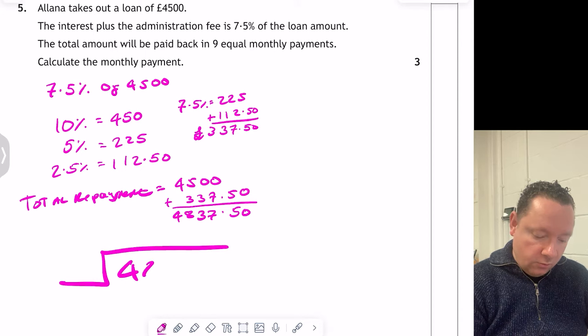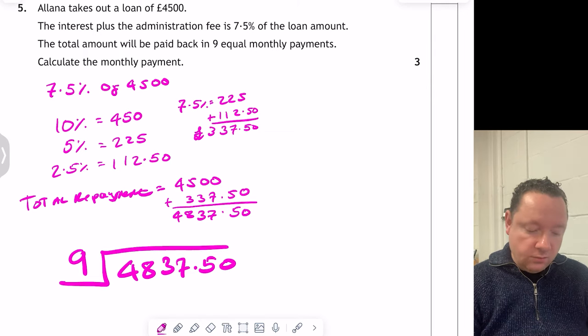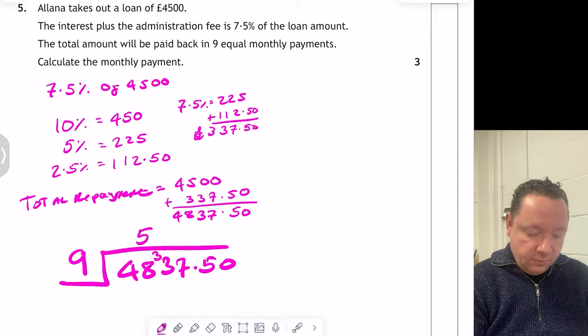So the last bit, I do 4,837.50 divided by 9. So 9 times table. 9 ones is 9, 18, 27, 36, 45. That's 5 with 3 left over.